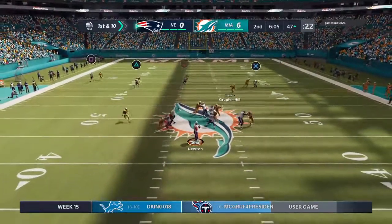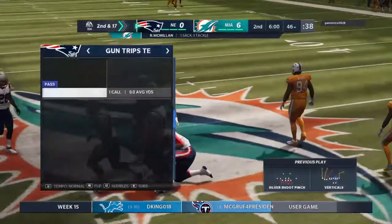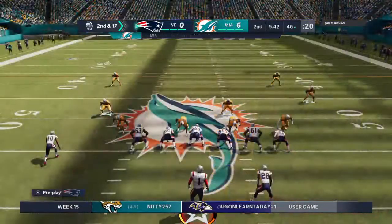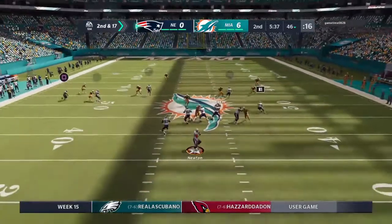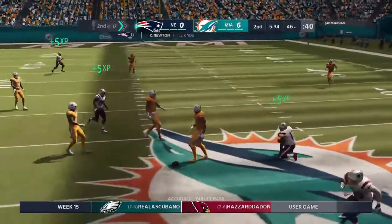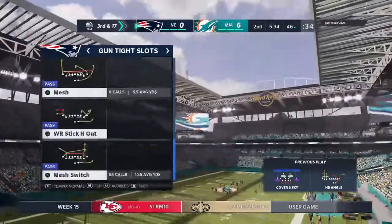On first down, it's Newton. Under pressure, and he will go down. Sacked back at the 46. Raekwon McMillan coming in hard there on the blitz, and he gets him 7 yards behind the line of scrimmage. Another try after the first down sack. Newton, and that'll be incomplete. Took a pretty good shot as he tried to pull that one in. Couldn't hang on 3rd down.